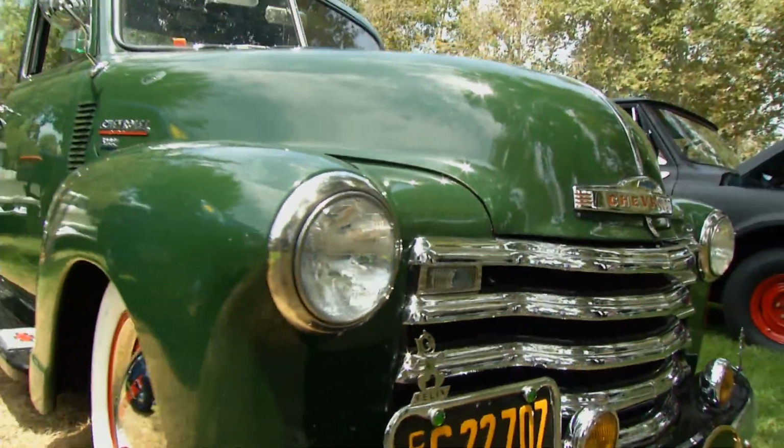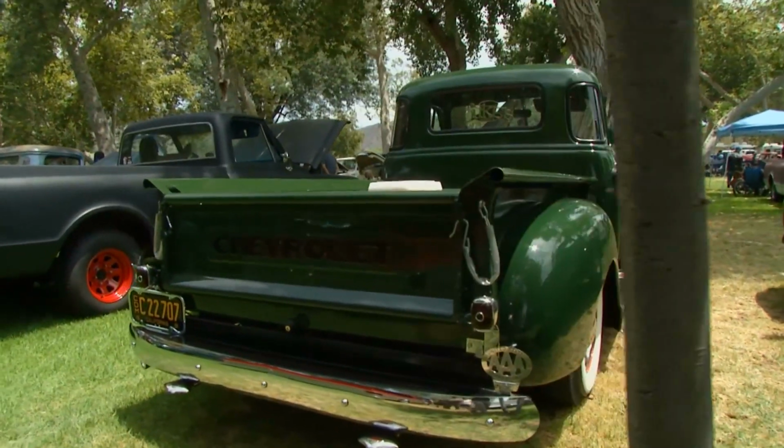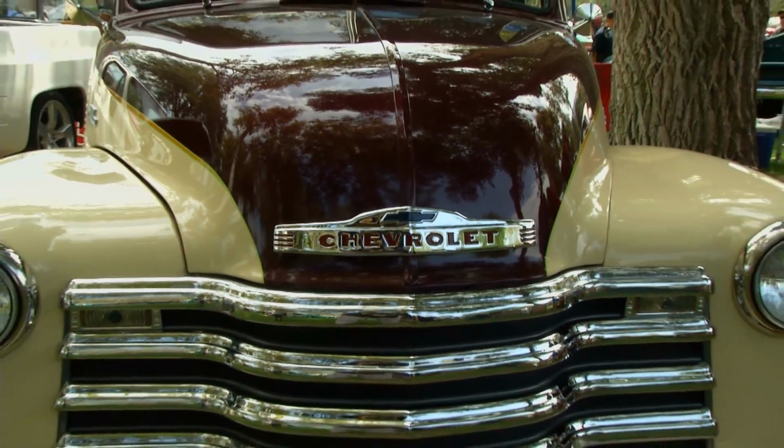My favorite thing is to sit back and watch people come up and like it. They say, oh, look, I remember riding in the back, and it's just really cool to keep these old cars alive. Chevy trucks, everybody here is so friendly and just coming around with everybody. It's great.